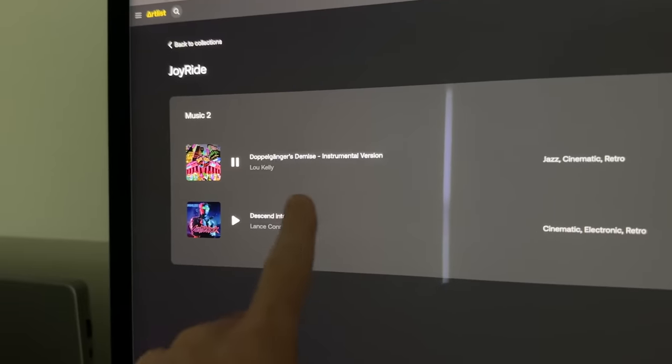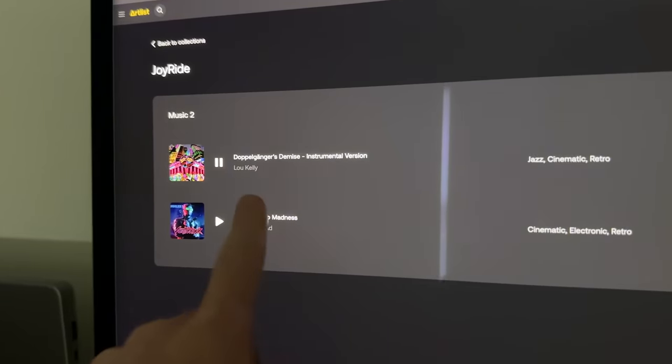Love that pause in the song. Both the songs that I'm using in this commercial are ones that I found earlier on Artlist, and it was so fun actually filming the scene to the music.